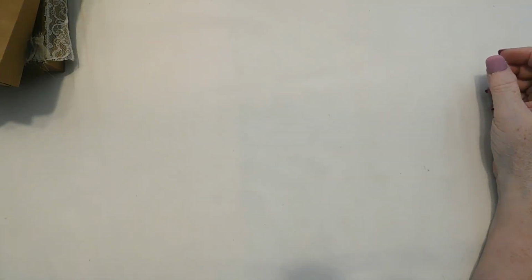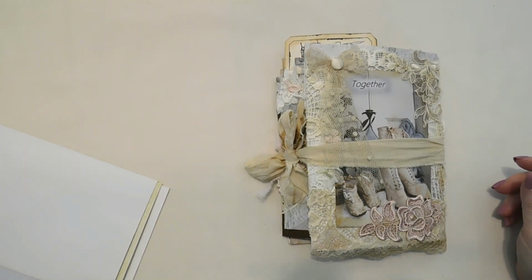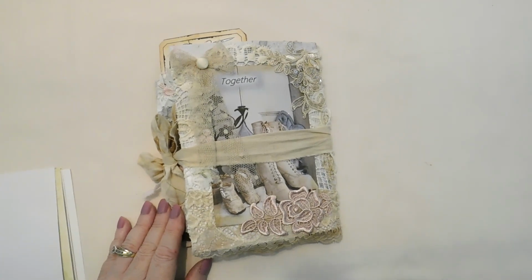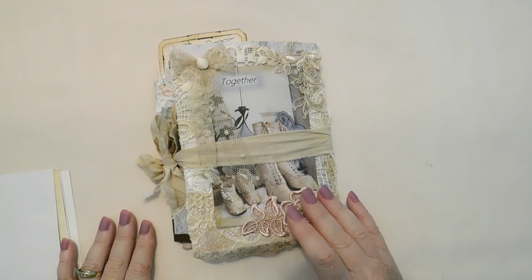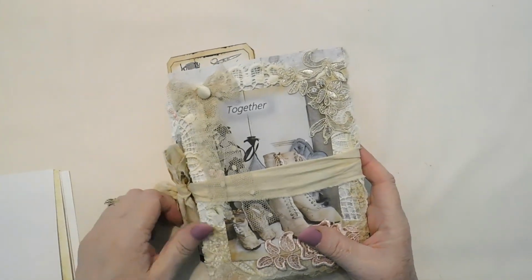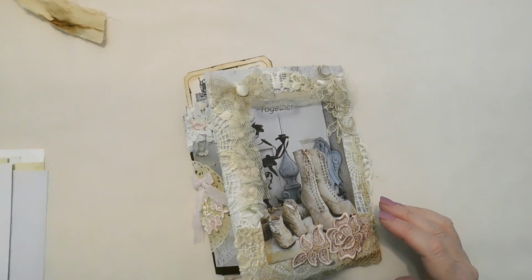Okay, and the other thing that is similar to those cards, because they're the same prints, is that I decided I wanted to make a stacked envelope. I have not done a stacked envelope ever, and I've seen a lot of people do it, so I wanted to do it. So this is it. I tied it together with a piece of coffee dyed muslin, and I'll untie that, and it will come with this. This will be available for sale.